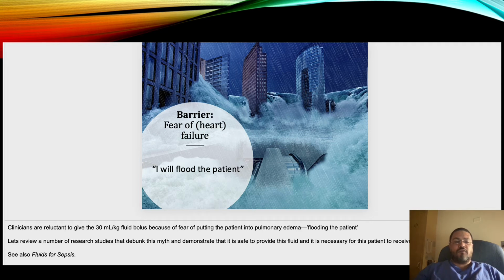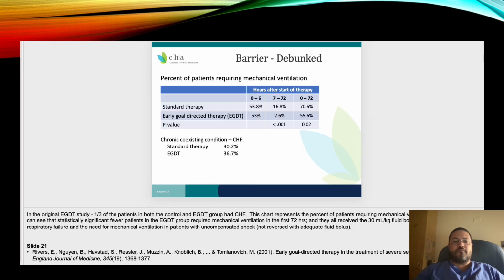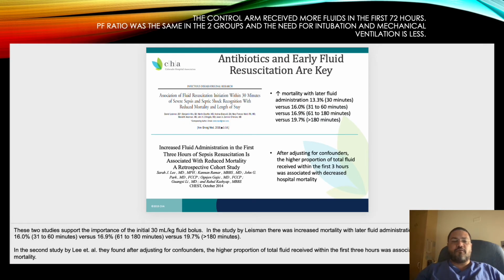And of course, they try to debunk this barrier, that we're going to flood the patient. And, as we all know, this hasn't panned out to be true. The barrier has been debunked because if you look at the early goal-directed therapy, for the hours after resuscitation, it actually shows, in Emanuel Rivers' study, that the standard therapy, which is not giving the fluid that the early goal-directed therapy recommends, which is adopted by the Surviving Sepsis Campaign, at 72 hours, many patients have actually reached the same amount of fluid that was given initially from the early goal-directed therapy. So giving the fluid early will prevent you from giving fluids later.